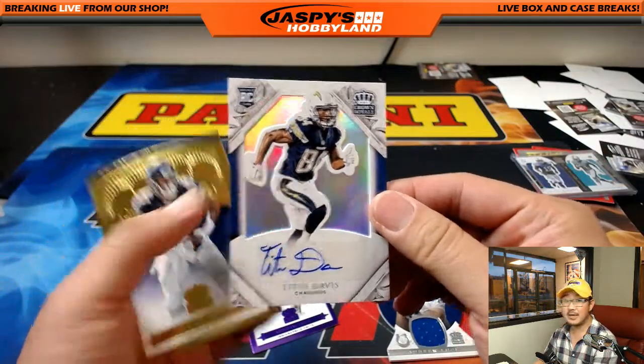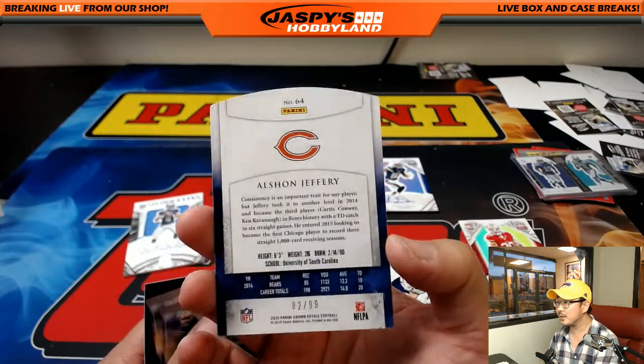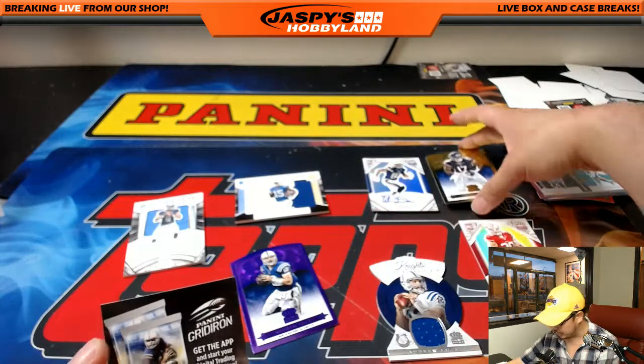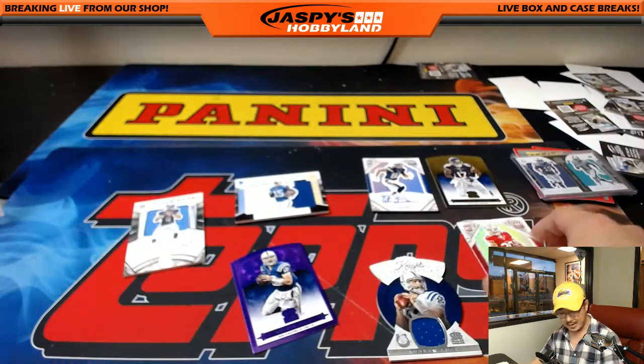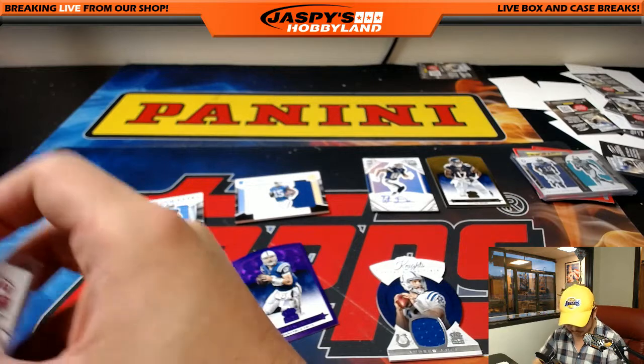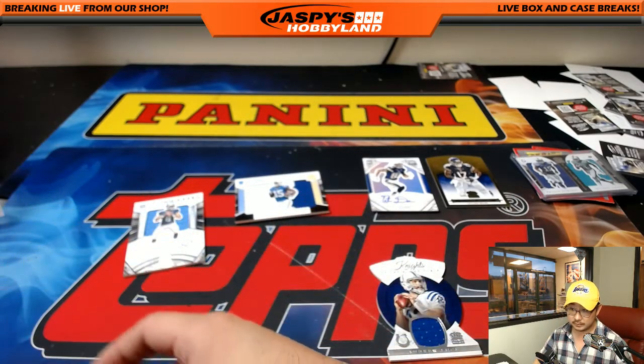And 126/299, Titus Davis for the Chargers auto. A little something for Mike Koster. And 82 out of 99, Alshon Jeffrey for the Bears. Well, nice finish, folks. Got a couple randomizers to do. But let me sleeve all of these up first.